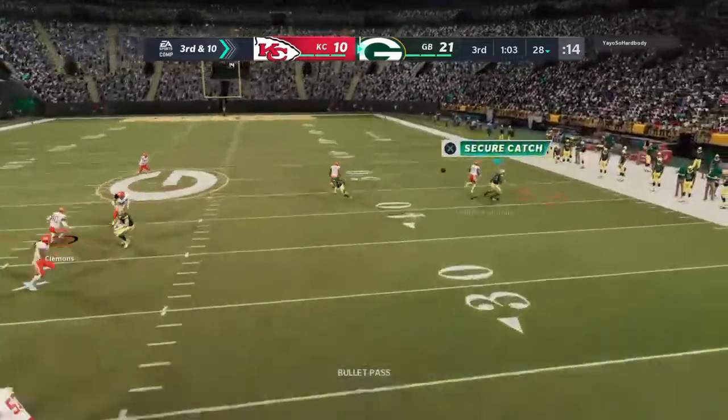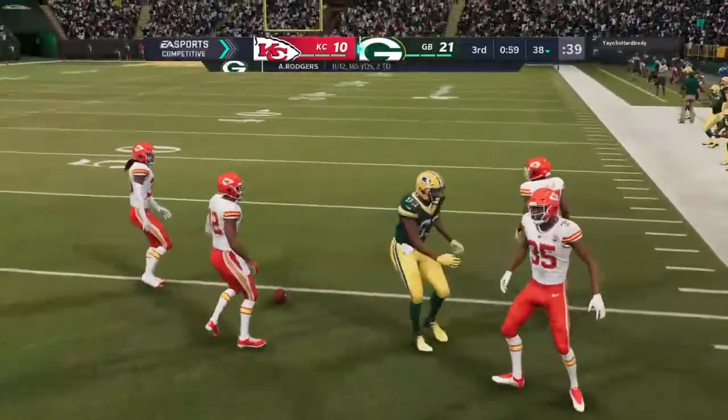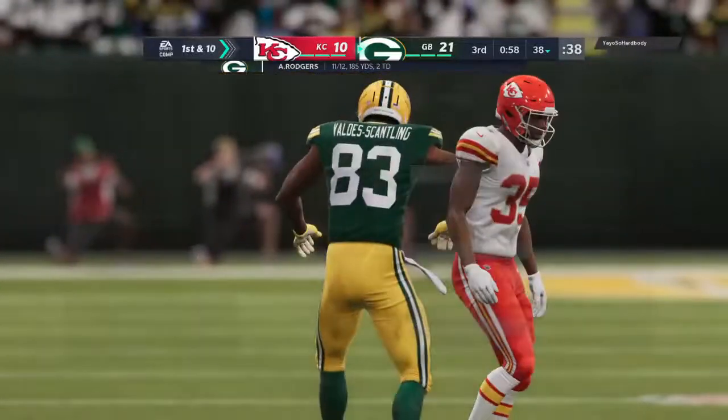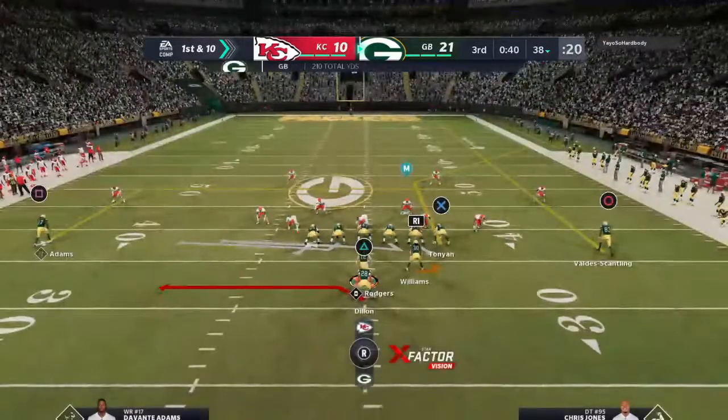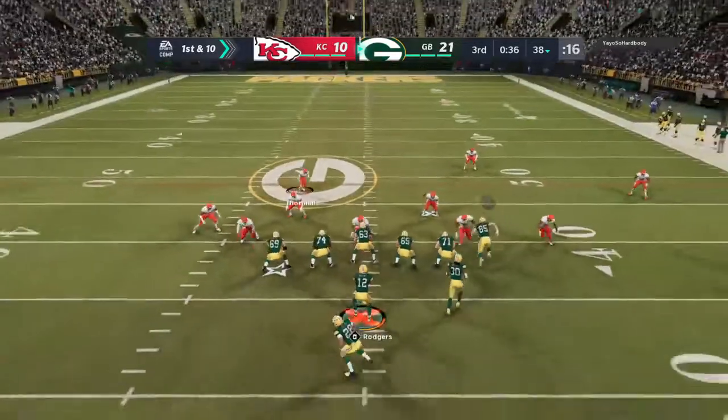Yeah, and the deflection works both ways. Maybe a defender gets a hand in the way and it pops in the air. And sometimes you're throwing so hard your receiver can't handle it, and he pops it up in the air for the defenders to grab as well. But a moot point there as they were able to connect.